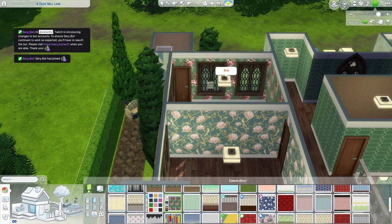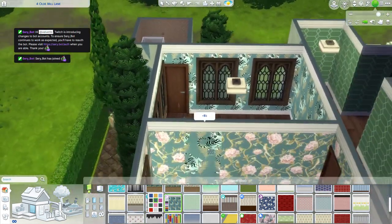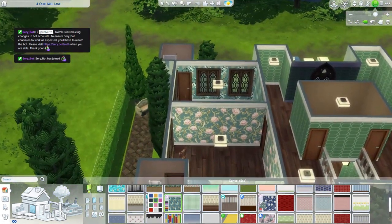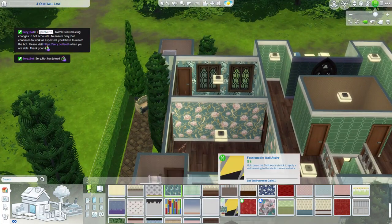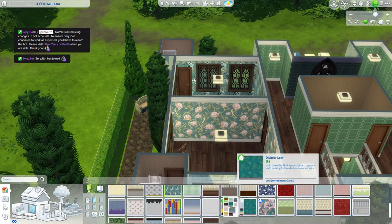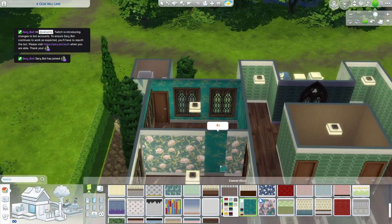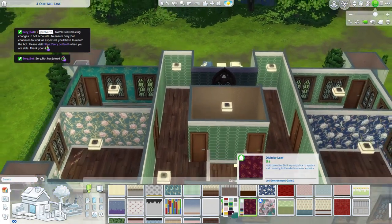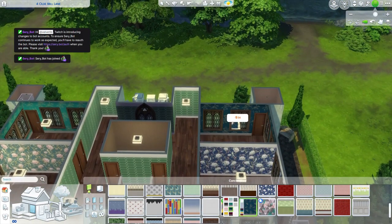I can't do it. It's so ugly. I can't. See, that's not as bad, but I still can't do it. It's too ugly. I might have to do something. Oh, I do like this wallpaper. This is cute. That's from the paranormal stuff pack. Let's do that. And then maybe in the darker. There we go.